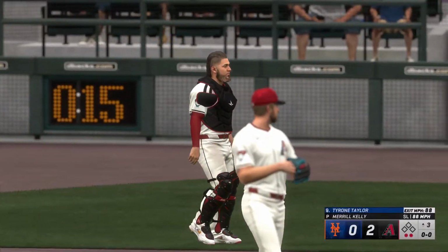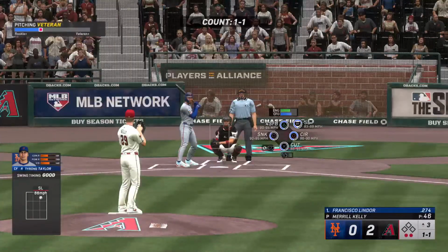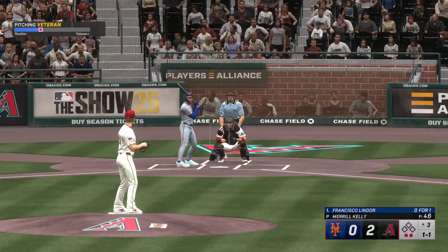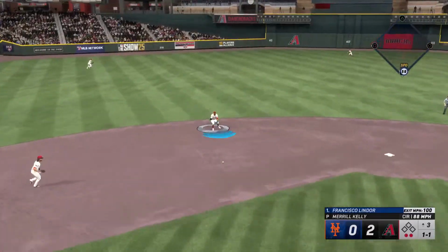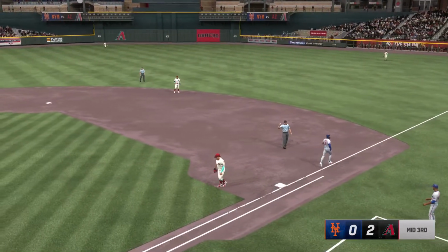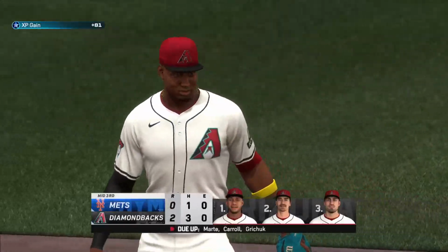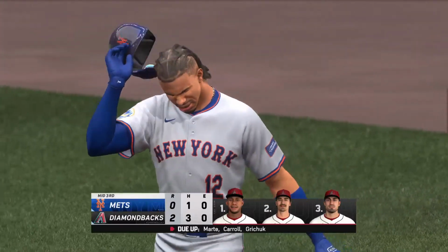Boy, that was a hanging breaking ball right there. I think he tried to do a little bit too much. Sometimes those eyes can get really big. I think his swing broke down as well, and that's what caused him to pop it up. Ripped to short. Perdomo on to first. Lindor retired. And that is that. Nothing doing for the Mets. And they're down 2-0.